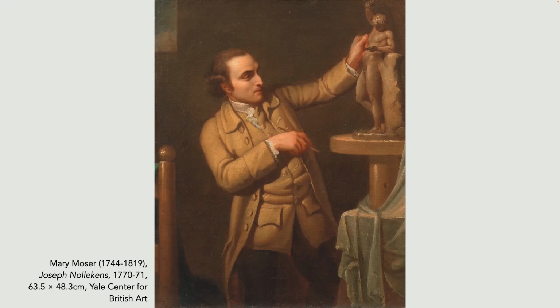And Moser is showing her skill at representing the clothed male body, the interesting pose, and the nude modello. And in fact, there's an interesting angle to this in that there was a lot of discussion from the Renaissance period about whether painting or sculpture was the greater art. And Moser, I think, here is capturing both the sculptor and the sculpture, and is staking a claim for painting as the greater art, because it's encompassing the two aspects, the sculptor and the sculpture.